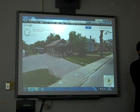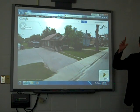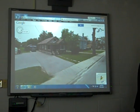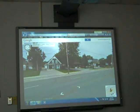Okay, and Street View works for North America and most of Europe, and a few other places, hit and miss. They have a car that has a 360-degree camera on it that just roves down the streets, so everything is fully panoramic. I'm on Dundas Street, actually. You look at that. Okay.